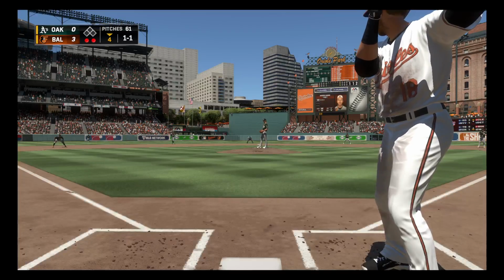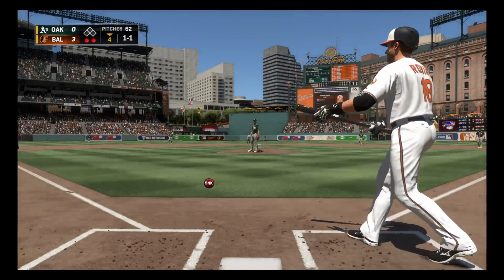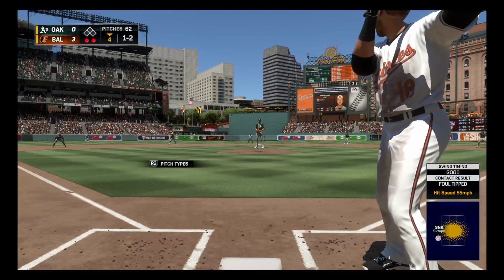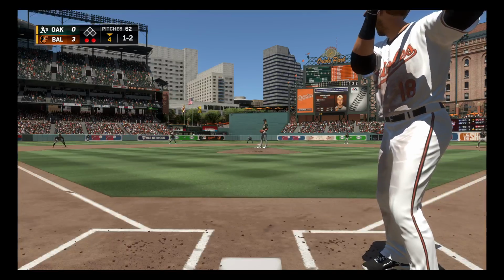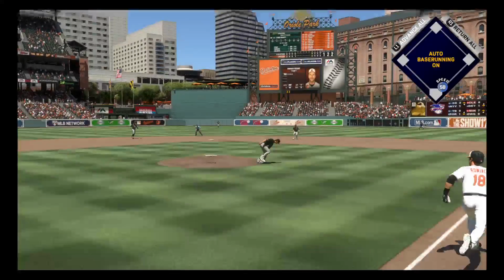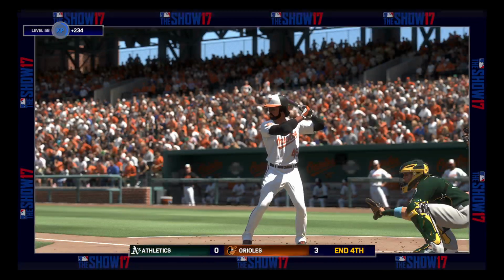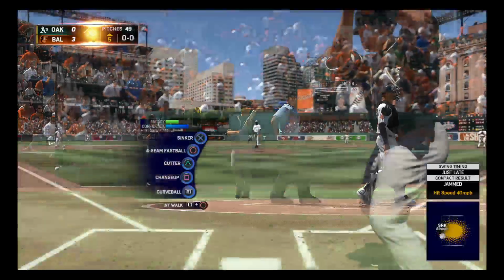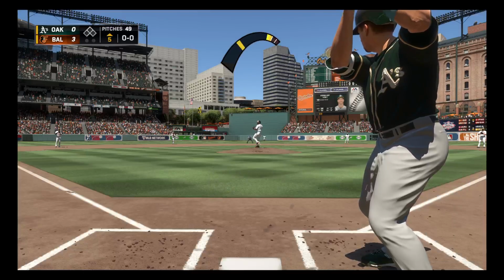Now here's the pitch. Just does manage to get a piece there as this is bounced foul. Little chopper back to the mound. Throw to first in plenty of time, and the side is retired. Orioles add on thanks to the solo home run. Digging in, Stephen Vogt. He's in to get things going here in inning number 5.